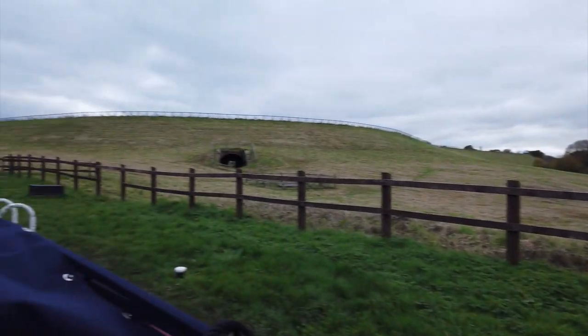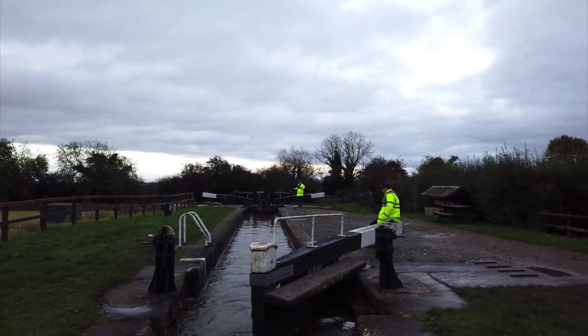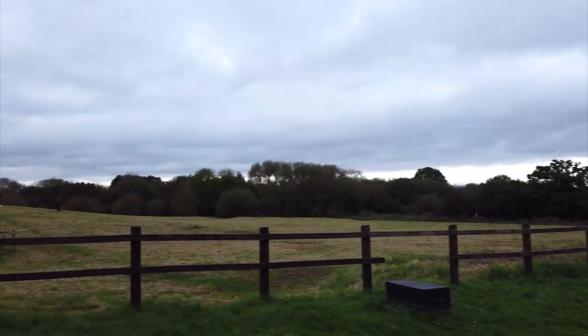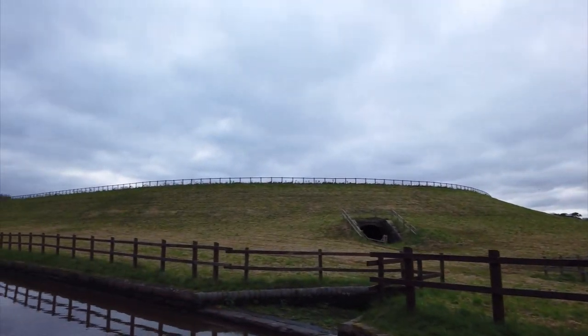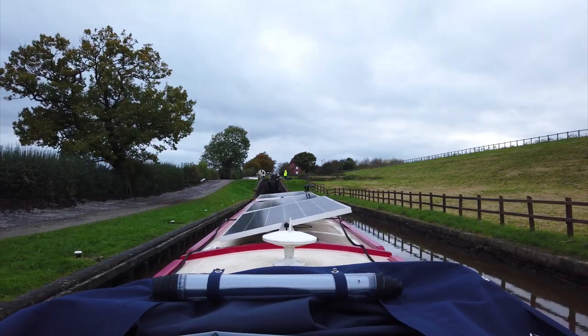Okay, yeah, good trip. Lock number one done, the tricky one. And that's the first time we've ever been in and out of a lock twice. So on to lock number two.